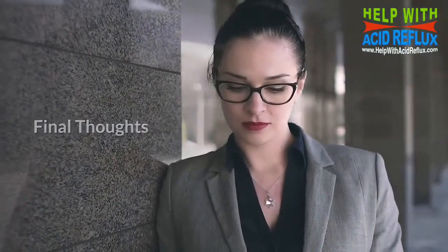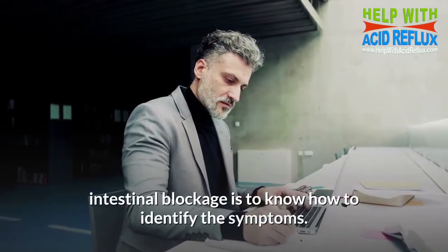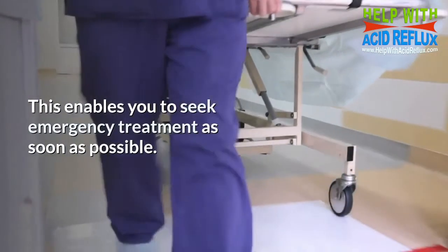Final thoughts. The best way to avoid serious complications from an intestinal blockage is to know how to identify the symptoms. This enables you to seek emergency treatment as soon as possible.